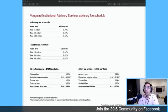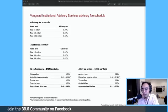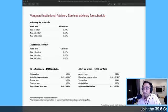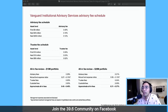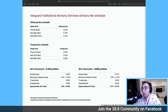Okay. So we ended up, I didn't, again, know that Vanguard even had a cash balance pension at all, because I just didn't really see it because it's on the institutional side. Now, they have their advisory fee schedule listed here. For the first 5 million, they charge you 40 basis points, 0.4%.